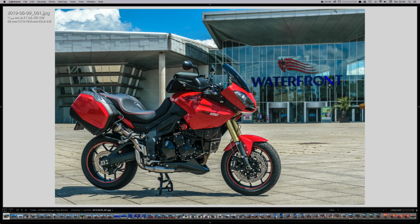Today I am critiquing a set of images, and those images are from Thomas. Thomas is a motorcycle photographer from Bremen in Germany, and I met with Thomas. A while ago I spent a weekend with my wife in Bremen, and we went there by bike, obviously. And on the Sunday, Thomas and I met for the first time in the real world.